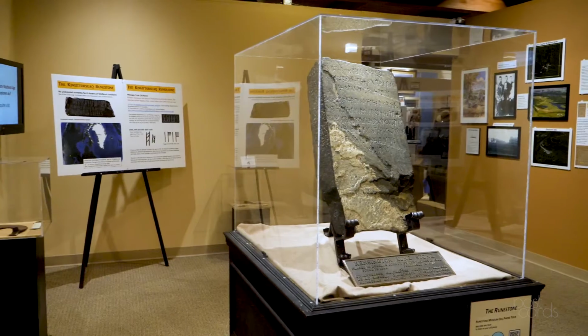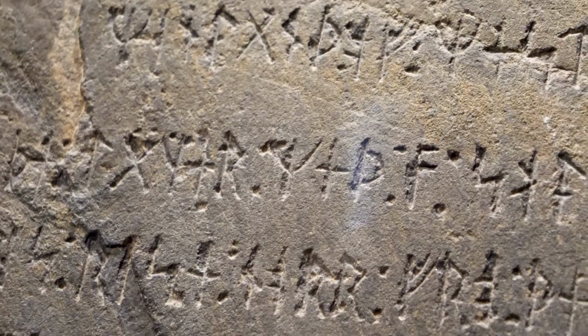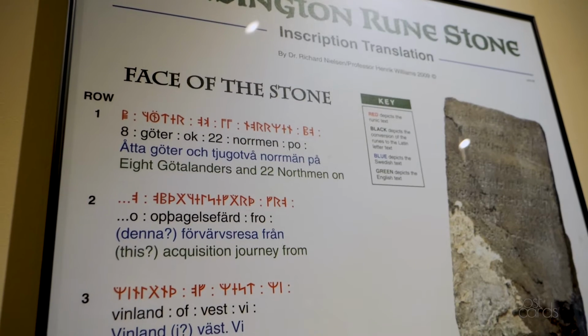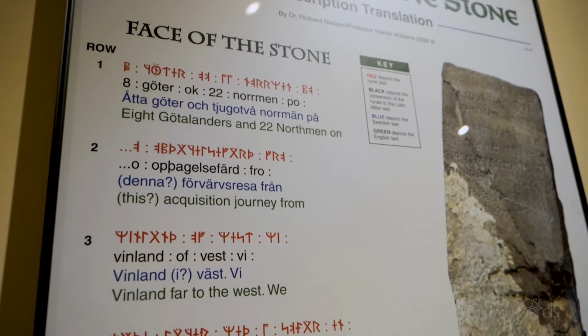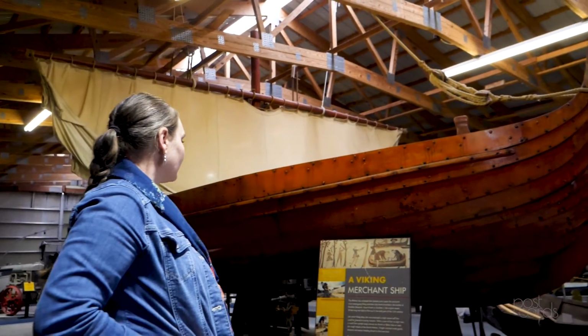Kensington Runestone is very much Minnesota's mystery. It is very controversial. It's probably the most controversial runestone in the world. People disagree about the inscription, about the weathering, about the language. So it's gone through phases of being real and a fraud. People get very impassioned about the history of the runestone. Either way, the runestone's an important artifact for our culture here in West Central Minnesota, just because of the impact that it's had on our area and our strong Scandinavian American heritage.